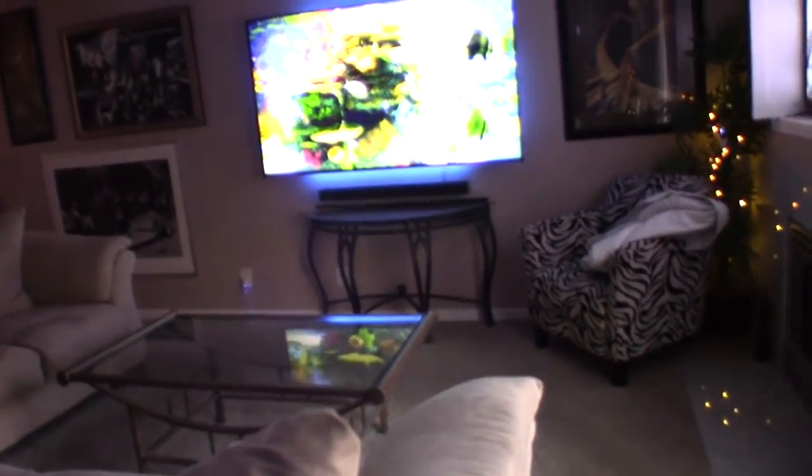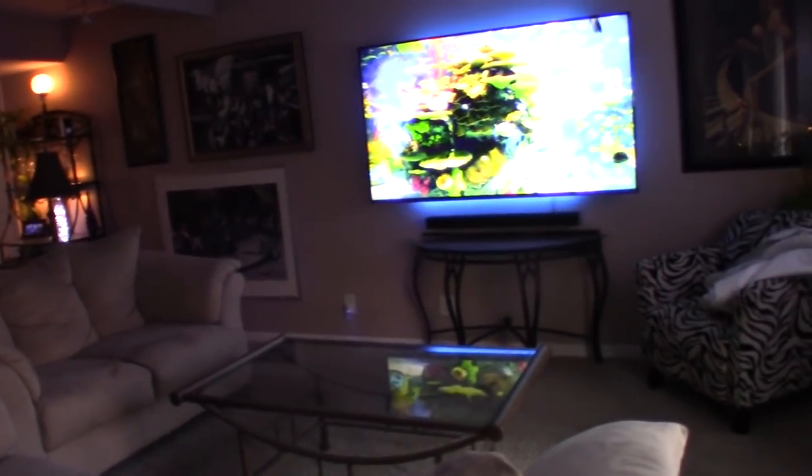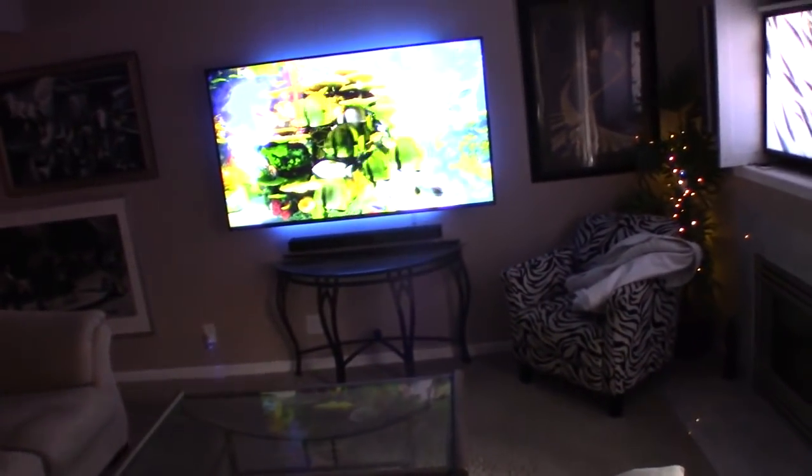Nothing wrong with that, it's just not really my style. I like to keep things kind of classy looking. Again, that is subjective. Everybody has different tastes. This is mine. This is what I like. Naturally, I did all these curtains myself and decided how to hang them. I basically gutted this entire place before I moved in.